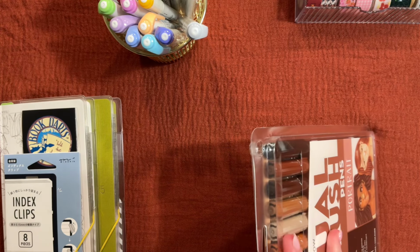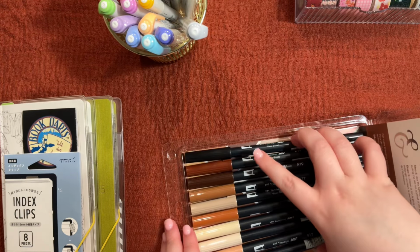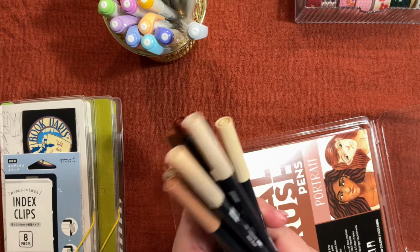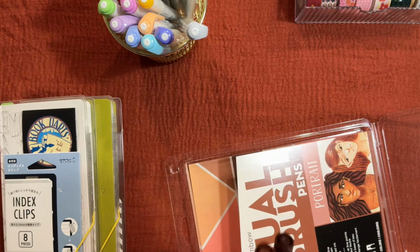And these are the portrait colored ones. There's all different shades of brown, like a nudish color, light pale, pinks. I'm not sure if that's like a pink or more of like a beige, but very pretty colors nonetheless.